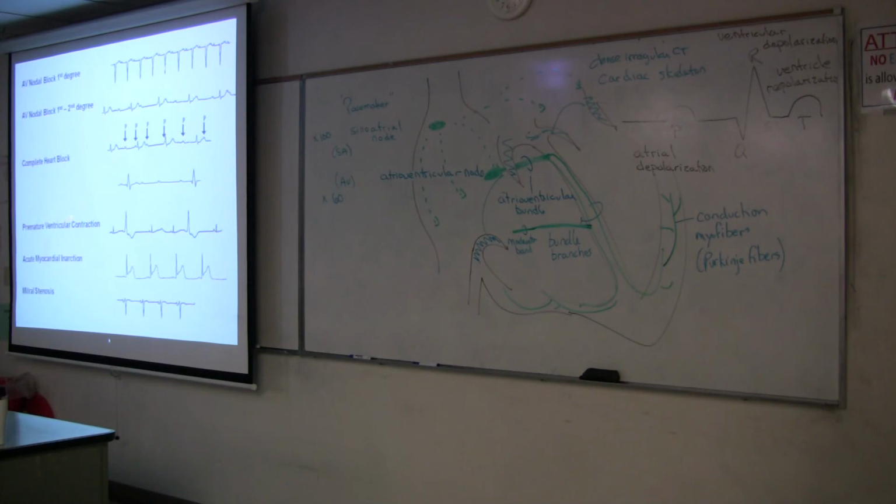PVCs would be both a P wave and a QRS wave out of sync. So bump, bump, bump, bump, bump, bump, bump, bump. You'd have an extra beat in there, both the P wave and the QRS. And then often an MI is signaled by an elevated ST segment. So that's what's being shown here.